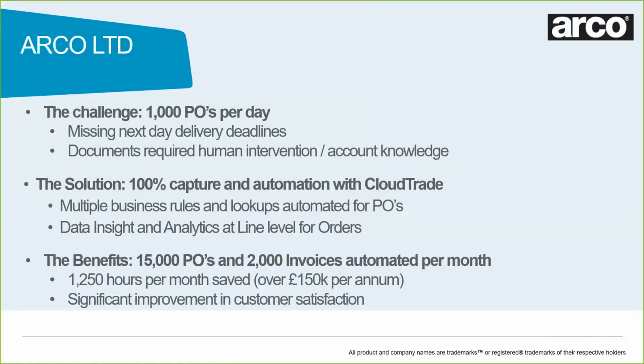The solution that they came up with was to use CloudTrade to capture 100% of the purchase orders. Now, this had not only business rules identified, but it also required lookups into a third-party table. So it might be, for example, to check that the purchase order was not only valid but still open, again, to make sure that the information that was going into the system was 100% accurate. There was an extra level of data insight and analytics that was provided. They were now able to see things at line level.